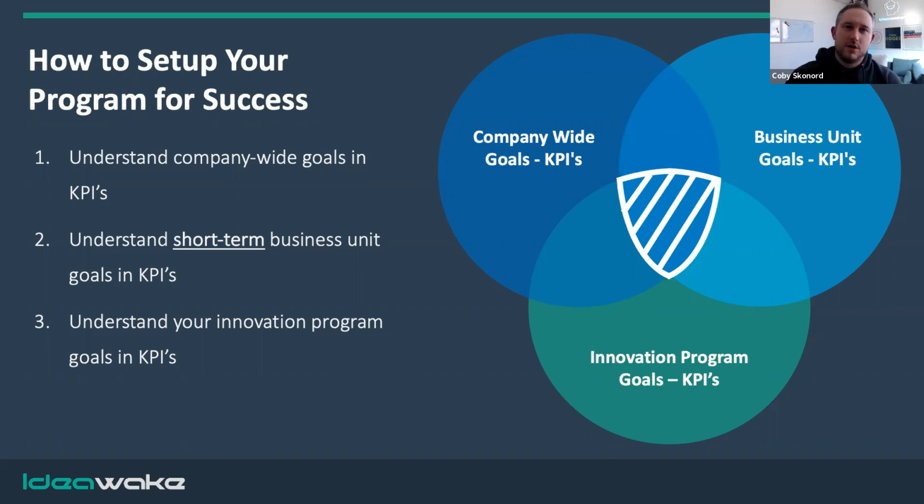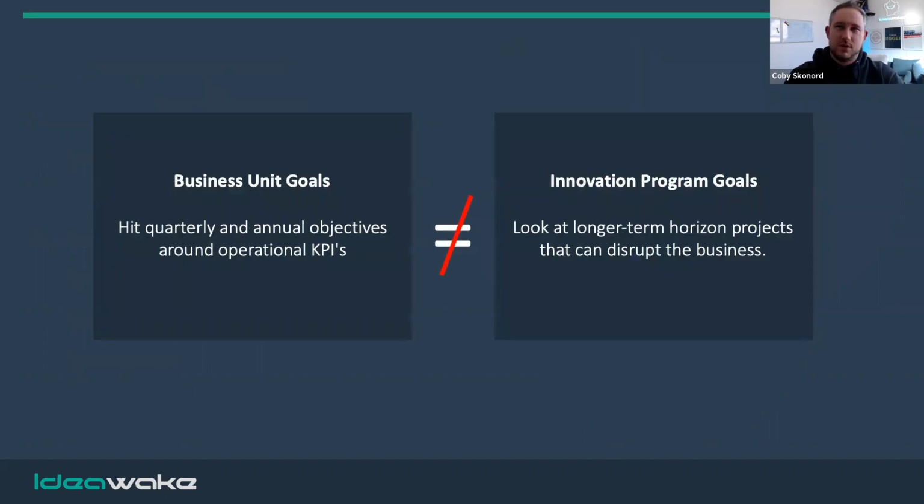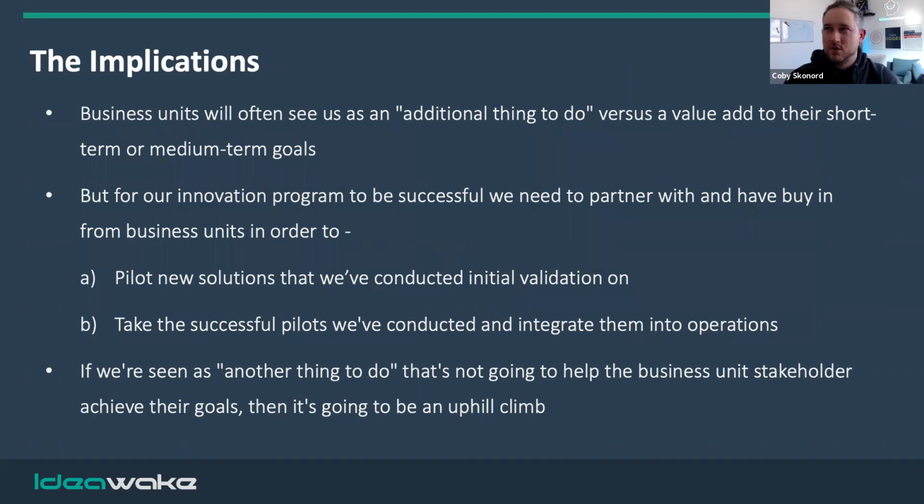But the issue that we run into, once again, is that the business unit goals and the innovation program goals, nine times out of ten, depending upon the organization when you're first getting started, don't align. The innovation team is often looking at longer term horizon projects, whereas the business unit is looking to achieve its quarterly goals. So basically what you're seen as is another thing to do versus a value add for their shorter medium term goals. And so ultimately it feels like you're climbing an uphill battle continuously.